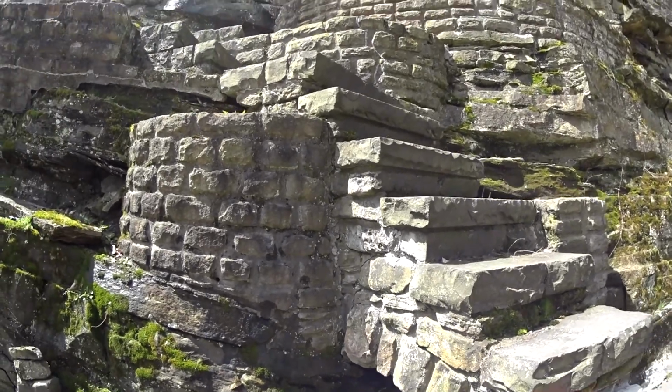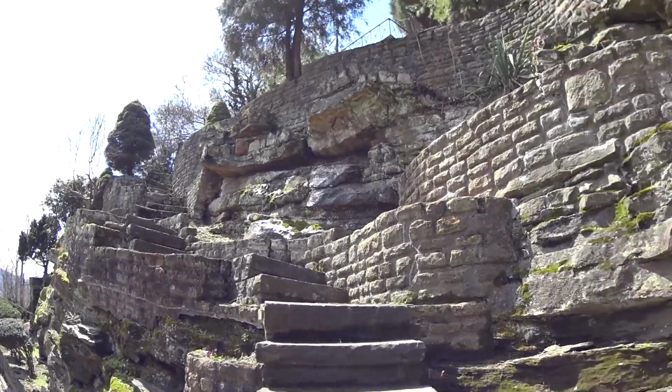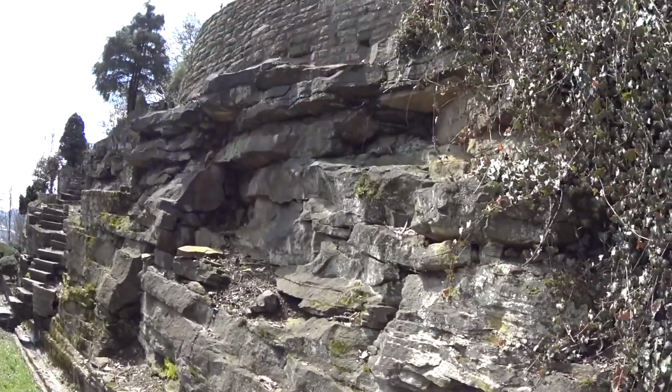After the bell is an E. So the spelling is a little different. Believe it or not, 200 years ago, or 100 years ago, they spelled things different than they did today. So we're going to walk up these stairs.